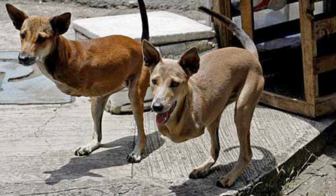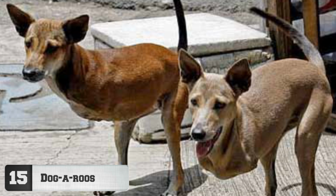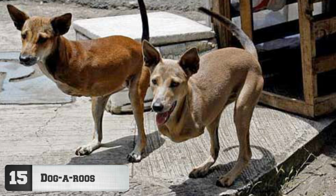Number 15. Doggaroos. This looks like the kind of shitty Photoshop job you'd see on the Photoshop disaster site. But in fact, these dogs live in the Philippines and were born without the front legs. Despite the fact that it looks like these poor guys would topple over the moment they tried to wag their tails. Apparently, it's possible for dogs to live normal lives this way.